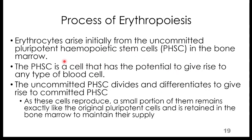Okay. Now, erythrocytes. Let's talk about the process of erythropoiesis. Erythrocytes arise initially from the uncommitted pluripotent hemopoietic stem cell (PHSC) in the bone marrow, right? And this pluripotent cell divides and differentiates to give rise to committed pluripotent stem cells. Now, remember what we said earlier, right? That the initial stem cell that could give rise to any blood cell type is the uncommitted pluripotential hematopoietic stem cell.